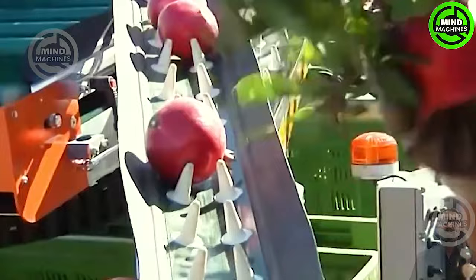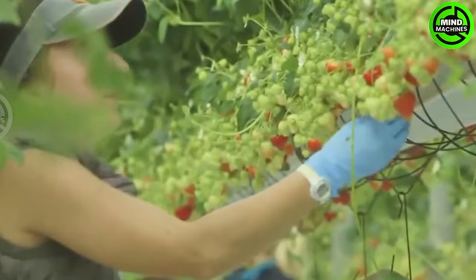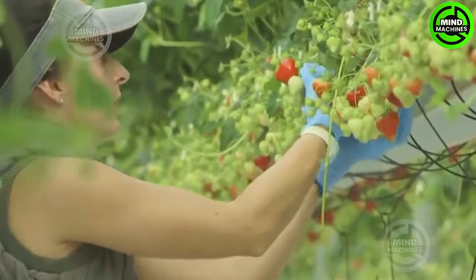Strawberries, characterized by their vibrant red hue and delectably sweet flavor, are a rich source of vitamin C, widely incorporated into numerous desserts, smoothies, salads, or enjoyed on their own.